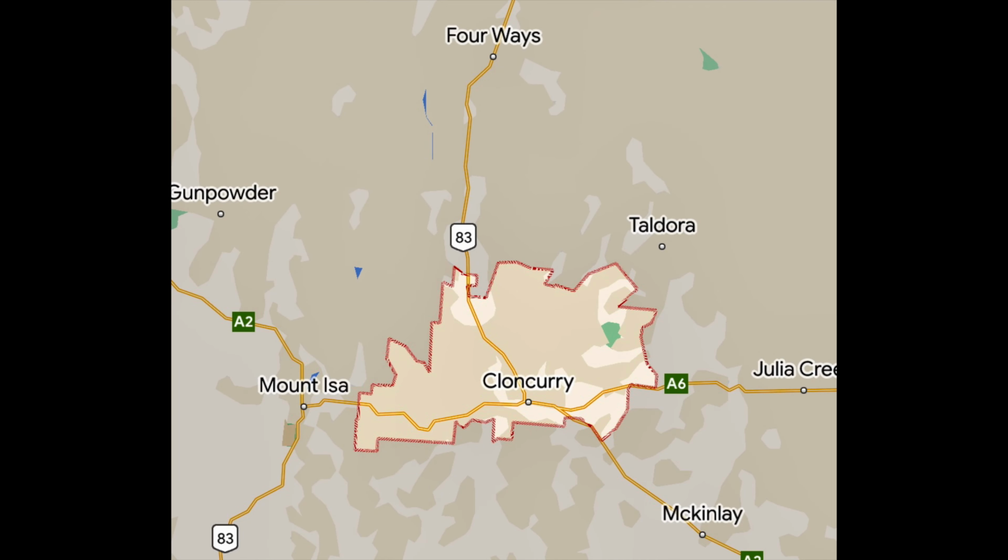Welcome back, everybody. We are here at Mary Kathleen Park and Playground and the Information Centre in Cloncurry. So I just thought we'd give you a bit of a look around while we pulled in here and had a bit of lunch. And yeah, looks like a good little spot.